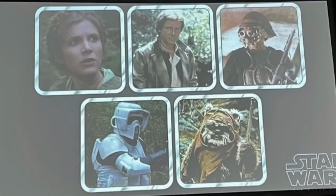But the bottom 2 figures on this slide are really, really exciting. We do have the Scout Trooper, which hasn't had a Return of the Jedi release ever since the Archive Wave back in 2019. So it has been quite a while since we've got him released, and it's going to be really nice to get him on that Return of the Jedi packaging. So yeah, really excited about the Scout Trooper. Hopefully we do get him packed in with a speeder bike maybe later in 2023.